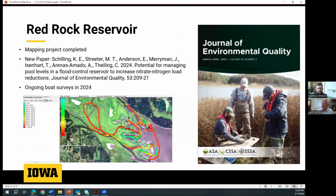Just one more summary here. All the mapping that Matthew describes when completed, we've published, or soon would be, 3 papers on this project. There was the one that describes historical. Matthew has a lead on one that's coming out soon on the sediment delta. And this paper in Journal of Environmental Quality has just come out. In fact, we even made the cover of the journal with one of the photos that you saw. And I can send that to anybody and make that available.